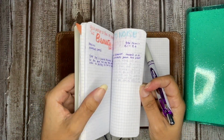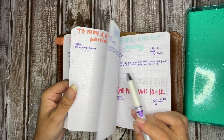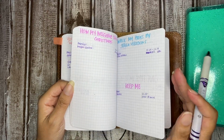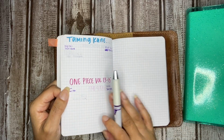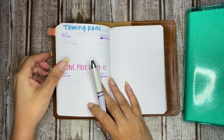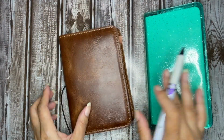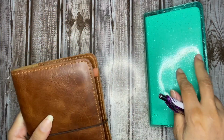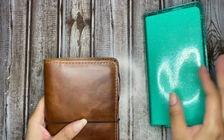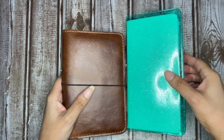And then I usually try to write my thoughts here. I've been really slacking on that too. I'll do a little blurb, but sometimes it's just blank, and sometimes I go back and fill it in, and sometimes I don't even bother. But yeah, that's that, and these will be continuing in the same notebook. This of course I'll be setting up a new notebook for next year.